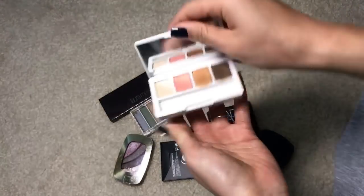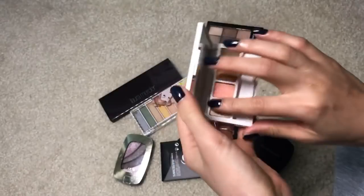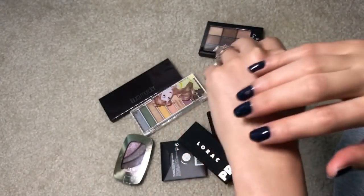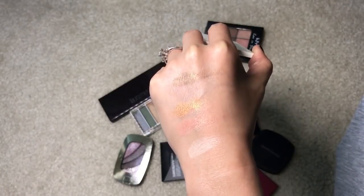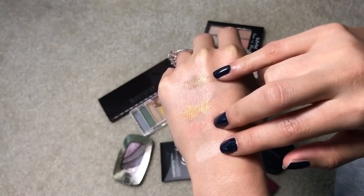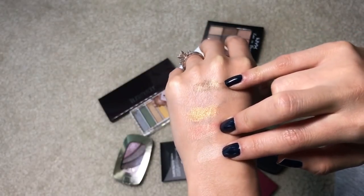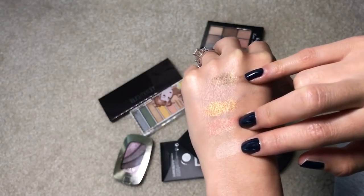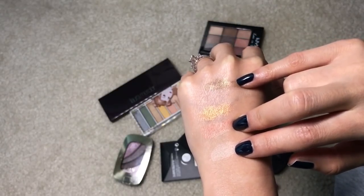Let's see, this Clinique, it's beautiful. Every time I use it, it works better than I think. I definitely don't need to keep those three shades. This gold one does look good. I like using gold colors, but I think I probably would have a dupe of some sort.